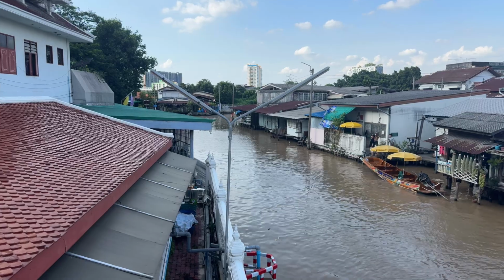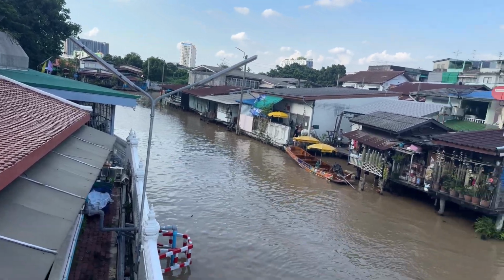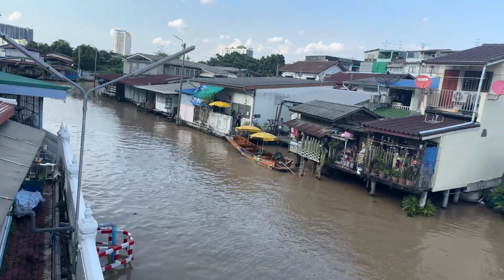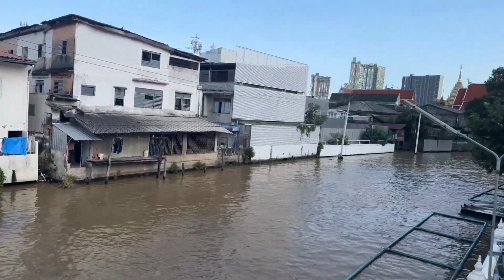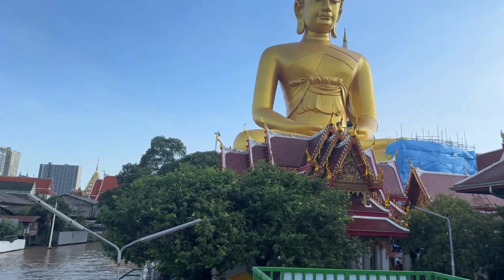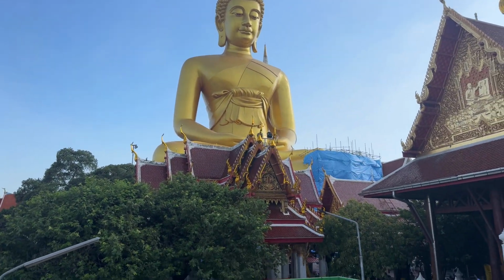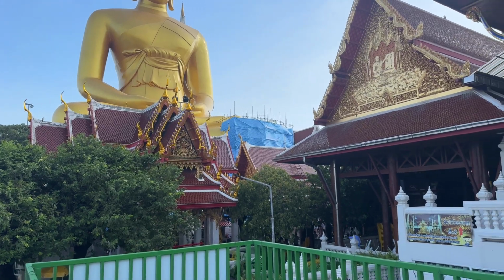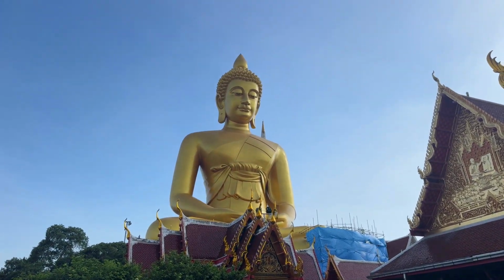And this is the canal. What people do is they come down this way, and this is a photo spot right here where this guy's taking a picture. They come down here by boat and you come around the corner and this jumps right out at you. That is the huge Buddha. Now they're doing a little bit of renovation over there, but that's not going to affect what we can see. But how spectacular is that?